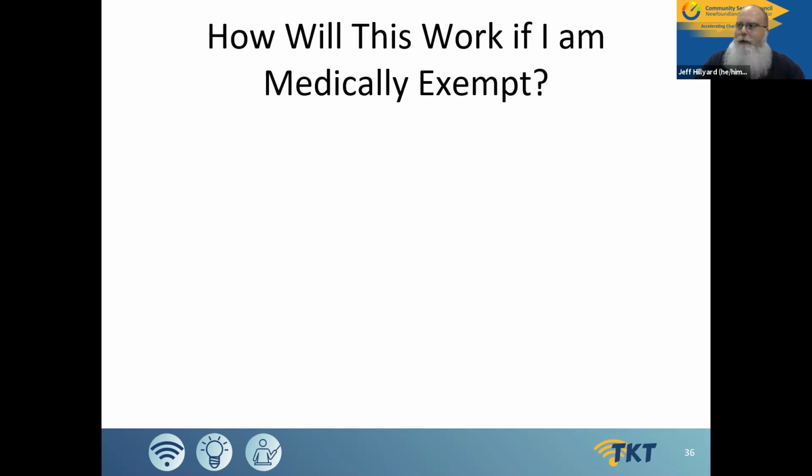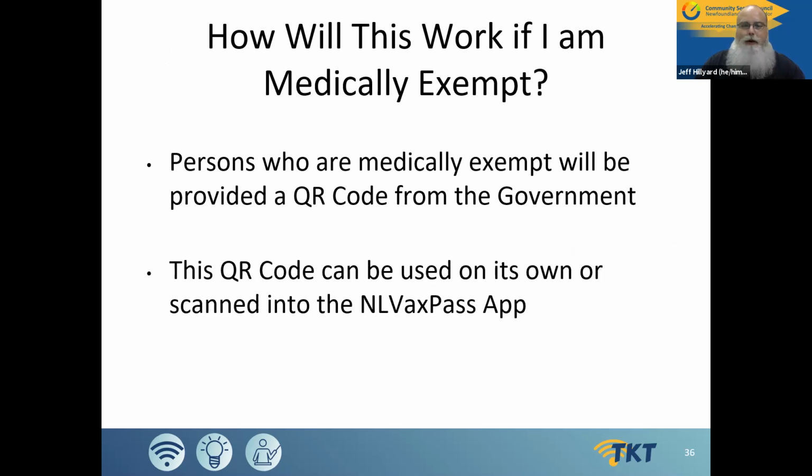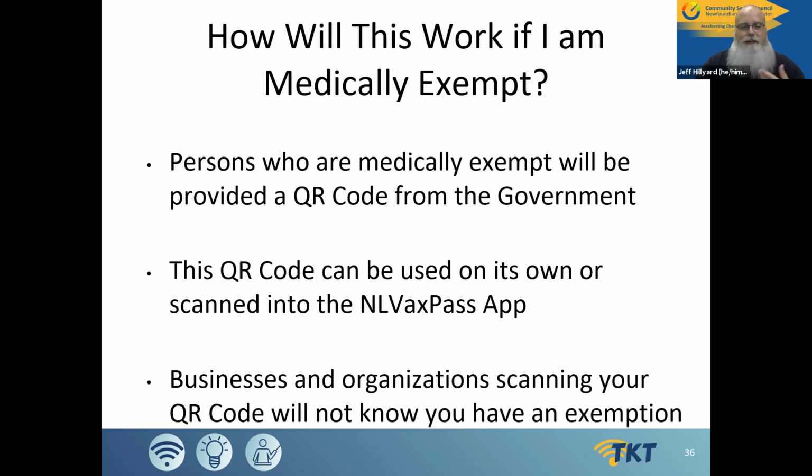How will this work if I'm medically exempt? People who are medically exempt will be provided a QR code from the government. This QR code can be used on its own, or it can be scanned into the NLVaxPass app. And businesses and organizations that are scanning your QR code will not know that you have an exemption. They'll just see it light up green as it would for anybody else.